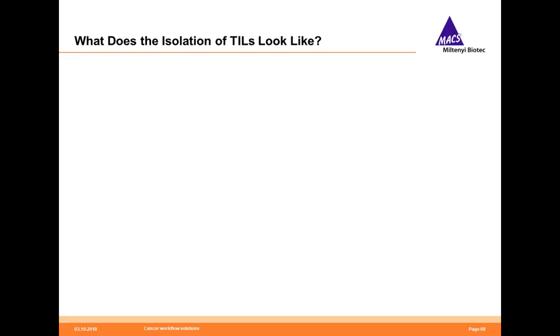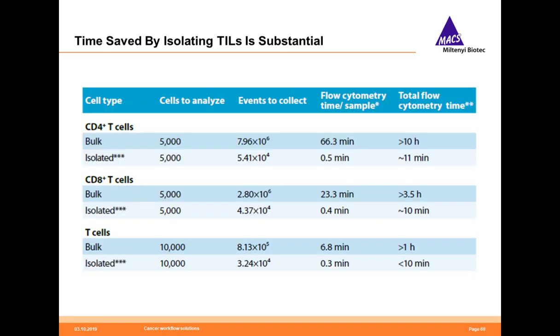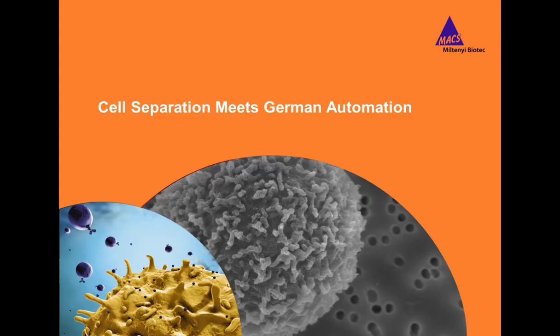So now that we've seen how easy it is to isolate TILs using MAX technology, well, I want to talk about one of the primary benefits, and that's the time that's saved. The time that's saved when you're doing your phenotypic analysis at a flow cytometer. If you look at the amount of time that it takes to analyze 8 to 10 samples of isolated or bulk samples, you can see the amount of time saved is dramatic. This is, as I mentioned, only 8 or 9 samples, but what if you're processing lots of samples?